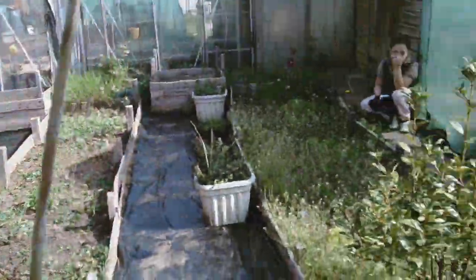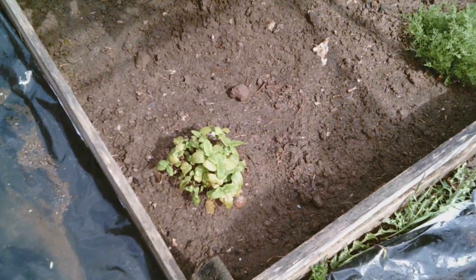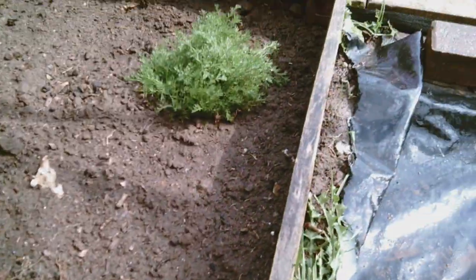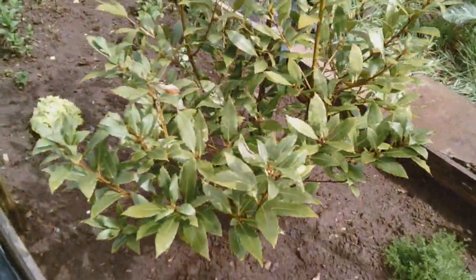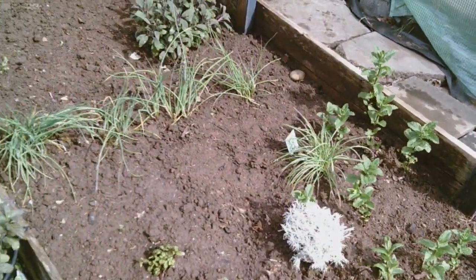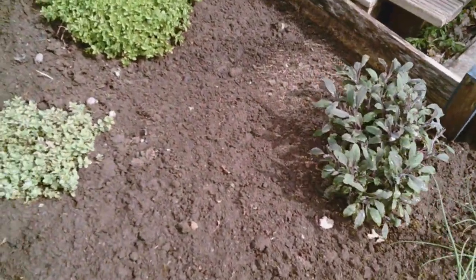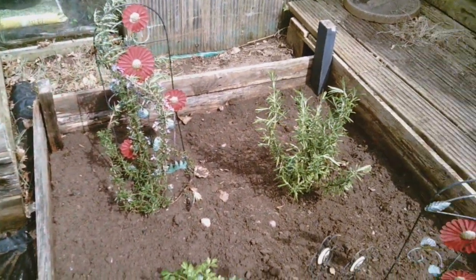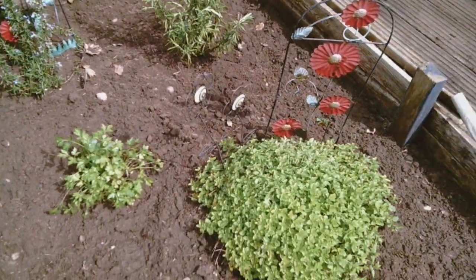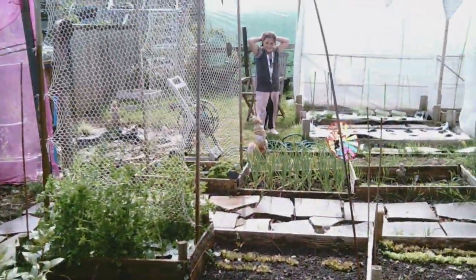Okay, show you after. Okay, so herb bed's finished. We've got some lemon balm, some chamomile, a bay leaf, and various other herbs, like curry plant, and chive and sage. And some rosemary. So today's job's totally done and we need to go find my little helper.